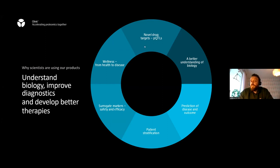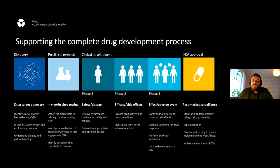And also the identification of novel drug targets through the identification of pQTLs, the so-called protein quantitative trait loci, where genomics and proteomics are combined with clinical phenotypic data and, through Mendelian randomization, can enable the identification of novel drug targets.